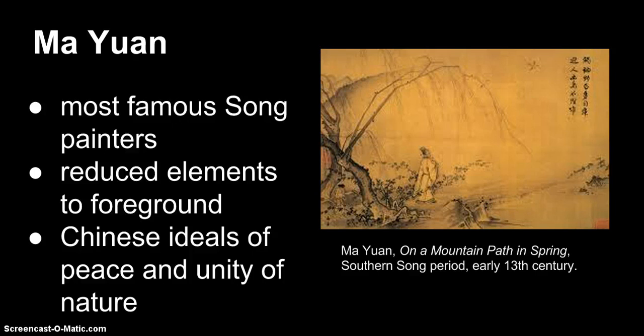Ma included a short poem in the upper right corner that reads, "Brushed by his sleeves, wild flowers dance in the wind. Fleeing from him, hidden birds cut short their songs." Landscape paintings like this one are perfect examples of the Chinese ideals of peace and unity with nature.